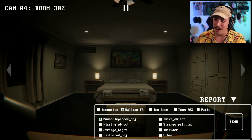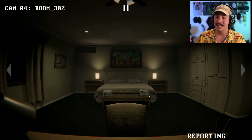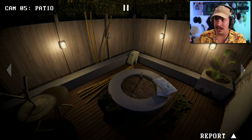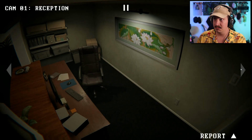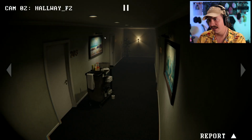All right, what's wrong? What's wrong in room 302? Is there something missing? Did something disappear now at this stage that I'm not aware of? No. It's totally fine. 4, 2, 2, 2, 2, 3. Bugs. Mouse and keyboard. Looks good. Makes me upset. It looks good.